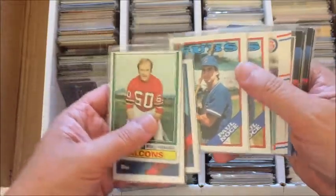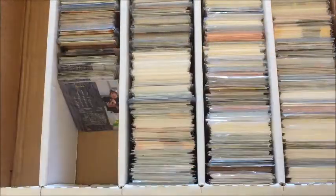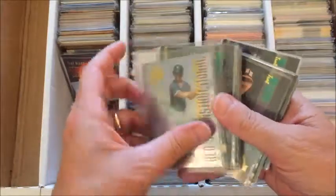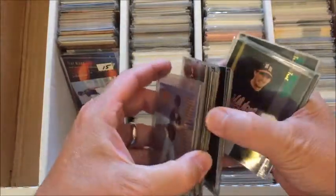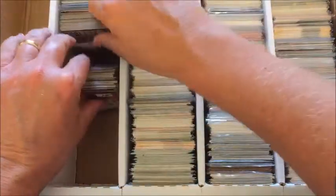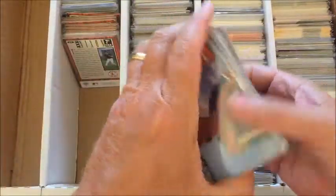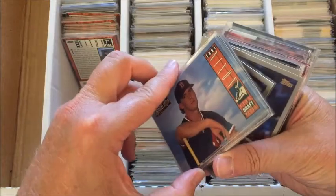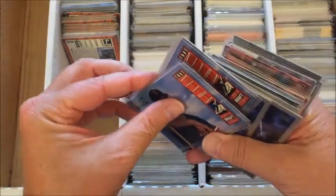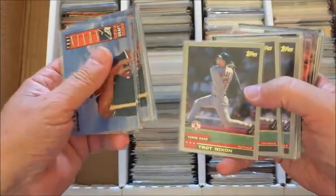Junior Seau. Okay. Trot Nixon again. We got quite a few of him. These are all stuck together. Bricked. I won't worry about separating those. Those are all the same. Looks like this is the Trot Nixon batch. Draft picks card. These are all stuck. Probably from being in storage for so long. Topps 2000.